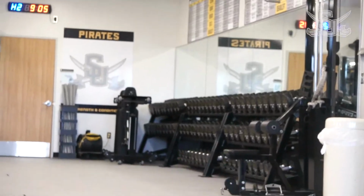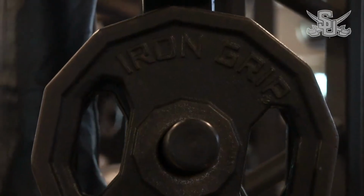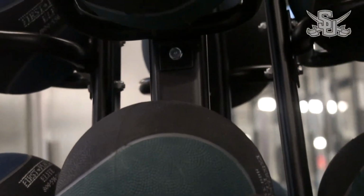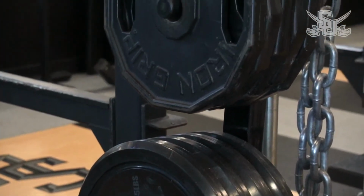And then finally, we're in our athletics only weight room. This is where all of our varsity teams come in. They're scheduled at different times, usually 3 days a week in the off season and as much as they can during season, based on their schedules.